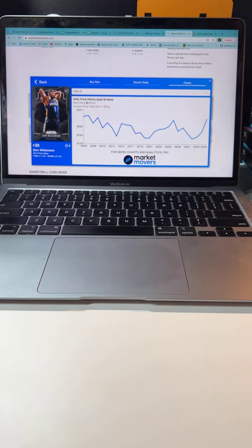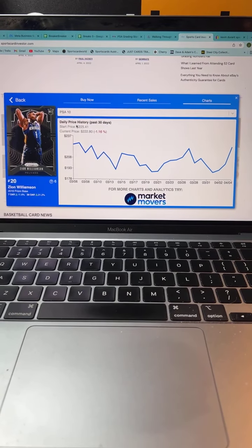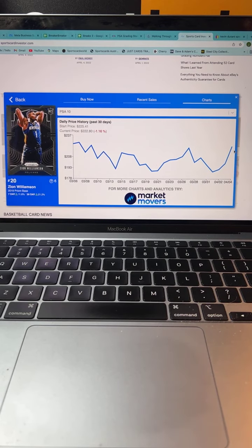It moves with my hand there, doesn't it? Let's move it in. All right, so PSA 10 for Zion. Currently, we're around that $220 US. Okay, we've seen some comps there around 190 on eBay yesterday, so that's about right.